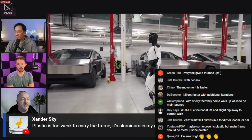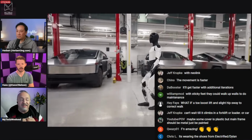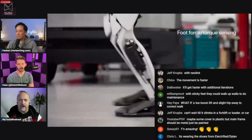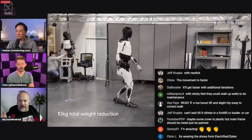Yeah. And I think that's absolutely right. I think that there are a lot of applications where you can't slow down. I would argue that a lot of factory things, especially with Tesla speed, you can't slow down. Half speed's not going to work. But there are a whole lot of situations where full speed is not required even for humans.